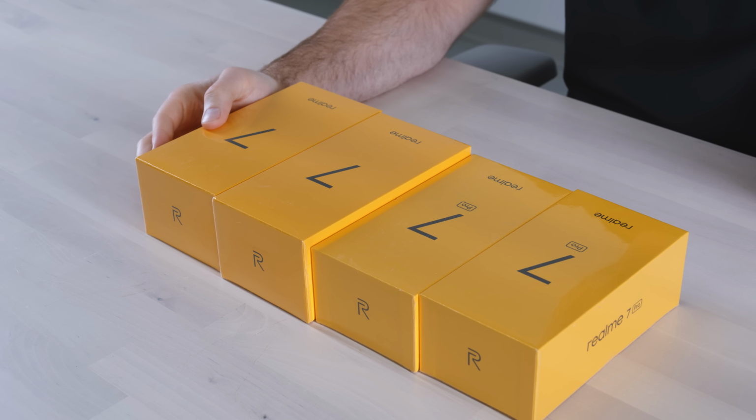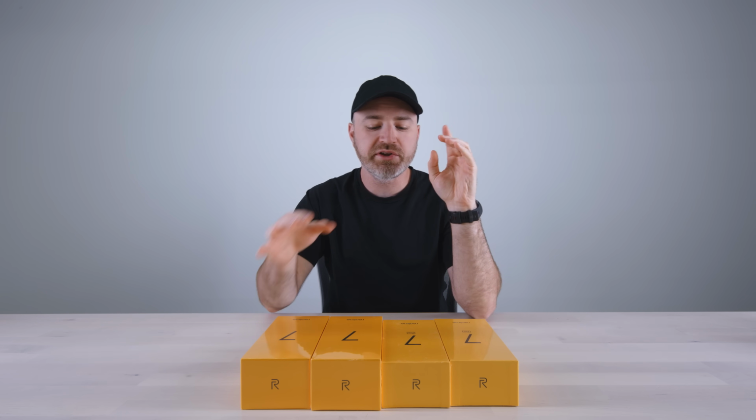All right, we got the latest from Realme in front of me right now. Realme 7, Realme 7 Pro, and you can see I have a bunch of them here.